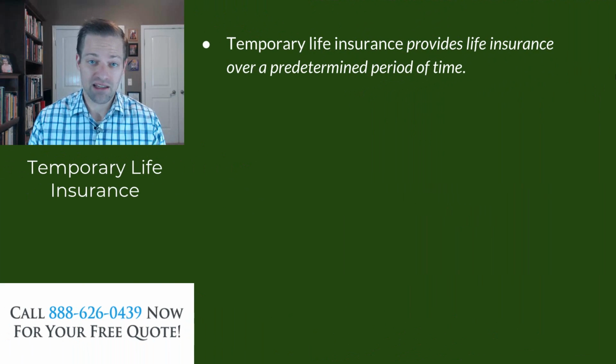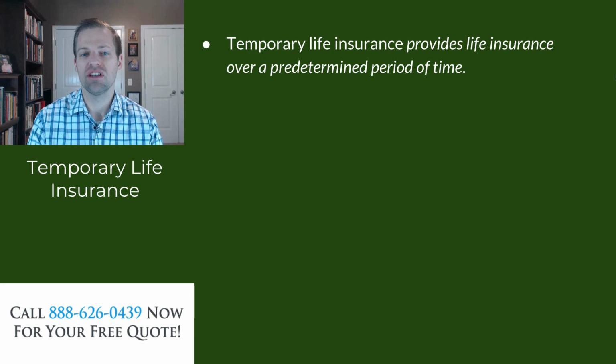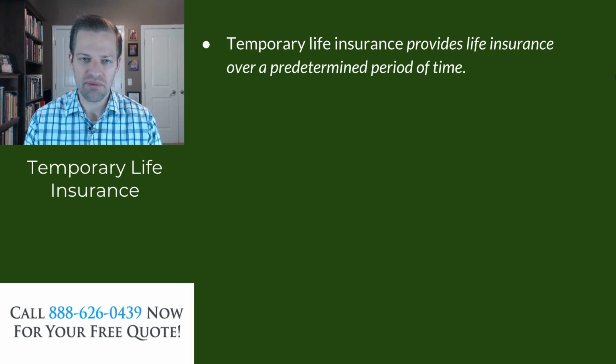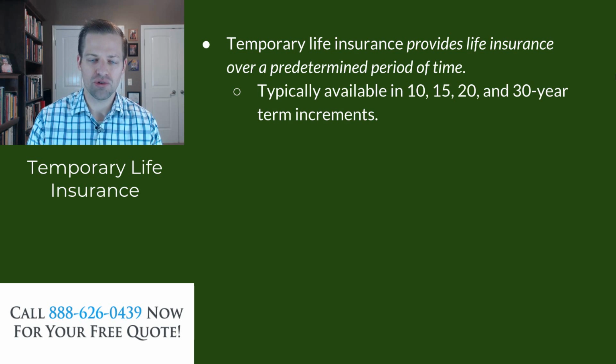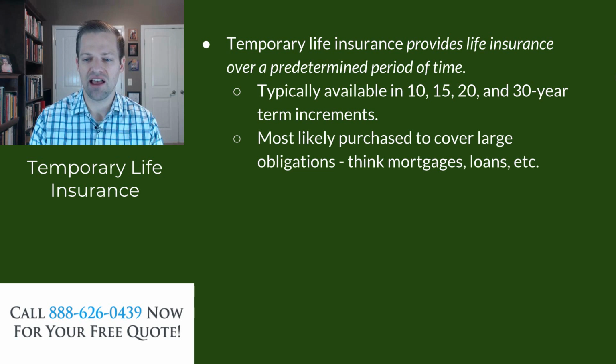So now that we've looked at permanent life insurance options, let's take a look at your second option, which is temporary or term life insurance. The definition of temporary life insurance is that it provides life insurance over a predetermined, preset period of time. So the big difference here is that you're buying an insurance plan that is designed to cancel at a future date. You're looking at plans that will last for 10 years, 15 years, 20 years, and 30 years. It depends on your age, depends on your health.